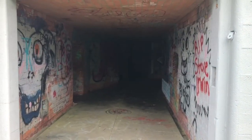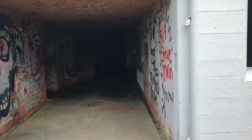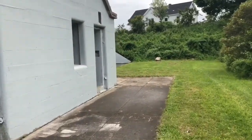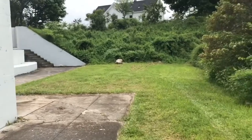Oh my god, that goes so far back. I don't even know if you can see that. It is so dark in there. It's a good thing I brought my light. Honestly, I wasn't gonna bring my light because it's during the day, but I've never been here.